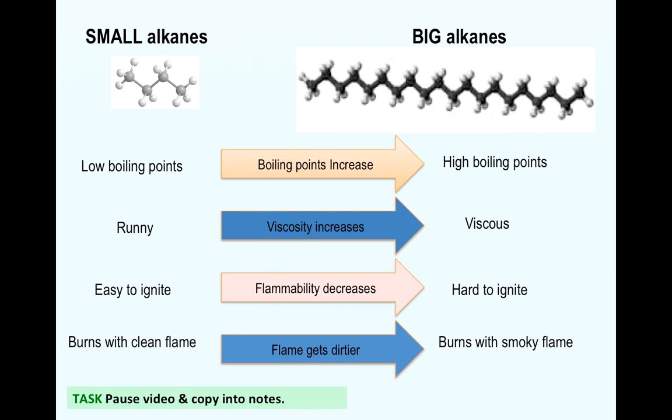When we think about viscosity, small alkanes are very runny, whereas big alkanes are very viscous, so they are thick and syrupy. When looking at flammability, so the ease at which the alkane will catch fire, small alkanes ignite very easily, whereas big alkanes are harder to ignite. They will all still burn though, it's just how hard it is to start the combustion process.